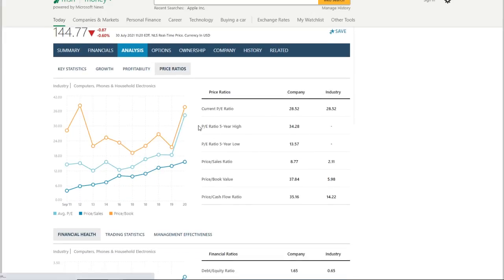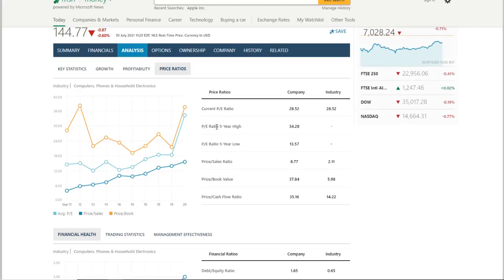Here you will see two different price ratios, two different PE ratios. We have a 5-year high and a 5-year low. So what we want to do is put those two numbers together and then divide them by 2 to have an average of those two numbers.